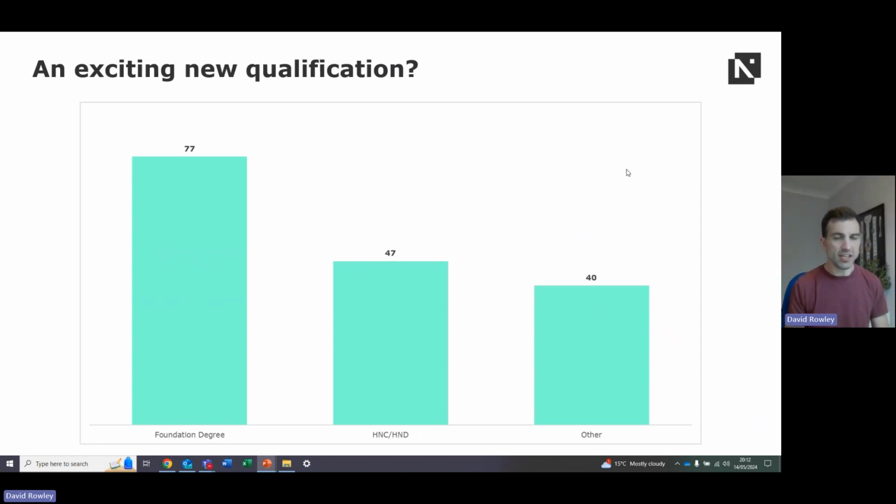And then the final 40 are a combination of old Cert HEs and DIP HEs, again, old qualifications being repurposed. There's only a handful that are new and designed from the ground up to be an HTQ and to properly map to those occupational standards. So what we seek to do with ours is not to necessarily grab a load of old things and see if we can get them through. We are making sure that what we submit to IFA is of the highest quality, 100% maps to the standard, and anything new we make is built from the ground up to be an HTQ, not having some other purpose as many of the old qualifications have.